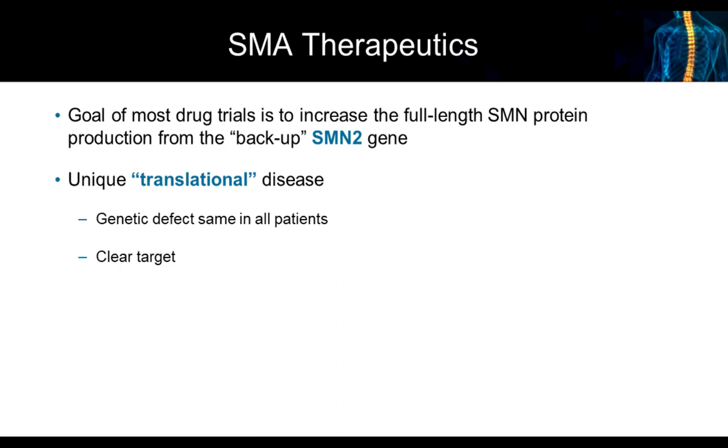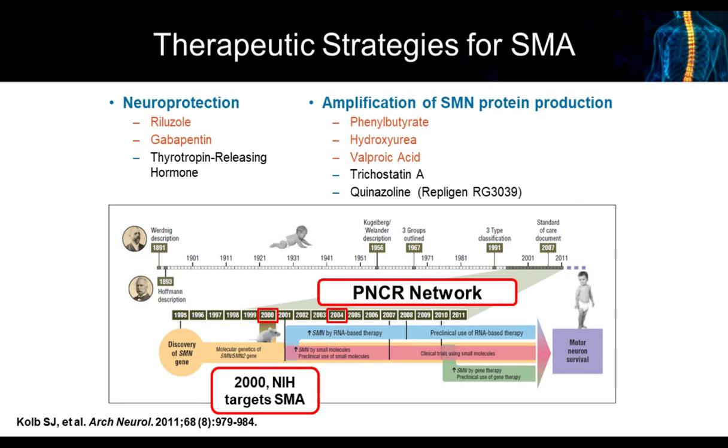So SMA is a unique translational disease, and the reason is that the genetic defect seems to be the same in all patients, and we have clear pharmaceutical targets. The therapeutic strategies for SMA included neuroprotective strategies with medications like gabapentin or riluzole, which have not been very successful. There have also been efforts to amplify the production of SMN protein by using HDAC inhibitors like phenylbutyrate, hydroxyurea, valproic acid, and so on, and a lot of work went into clinical trials, which were not successful for a number of years.